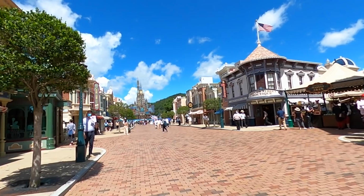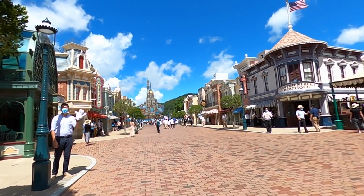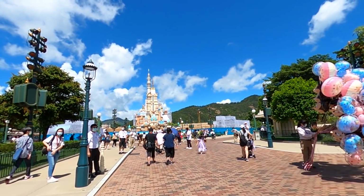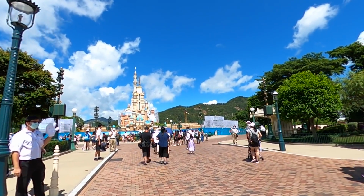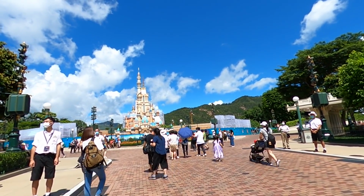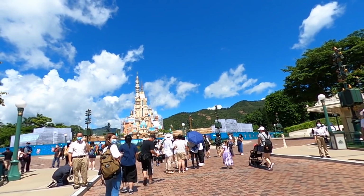I just can't get over how much that has changed the way this looks. I love it. I can gush about the castle all day, but I will leave that to the end of the video where I'll give you a closer look of the castle. We have some other stuff to look at first.